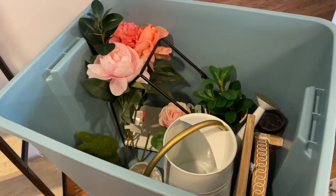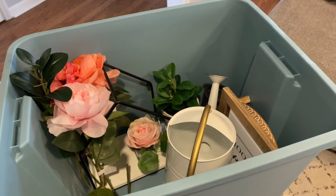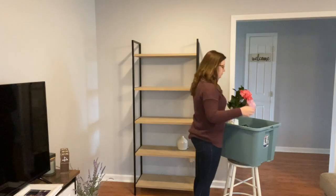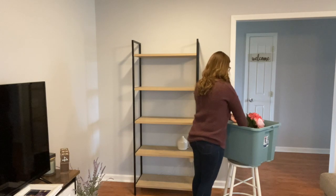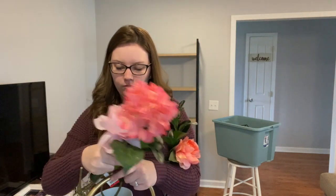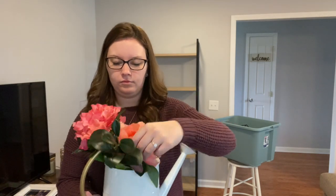I dug out my spring tote so that I can finally set out all of my spring decor items in my living room. I like to start with a blank canvas, so I took everything off of my bookshelf. So here I am organizing the cute little watering can I got from Target with some other flowers that I got from Target, and all of that came from the Target dollar spot.